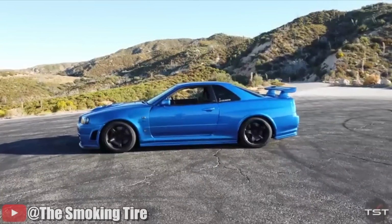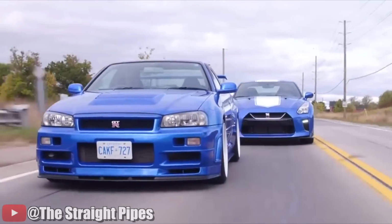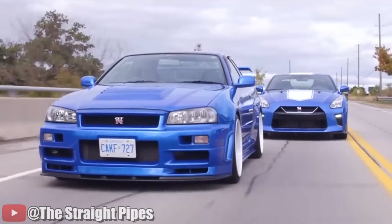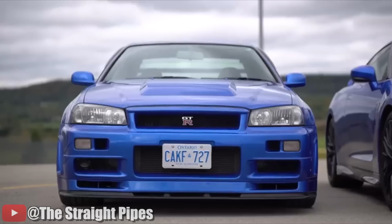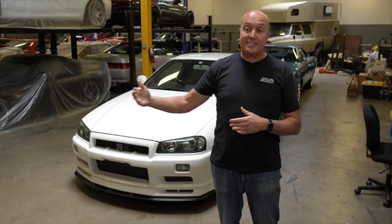With all that being said, Z-Tune parts are through the roof. A Z-Tune carbon hood, 20 grand. Z-Tune carbon fenders, 5 grand each, 6 grand each. FRP, about $3,500, $4,000 each. Used, of course. You can buy this stuff from Nissan, but they're all back ordered. It's gonna take you a year, maybe a year and a half to order those parts and actually see them arrive.